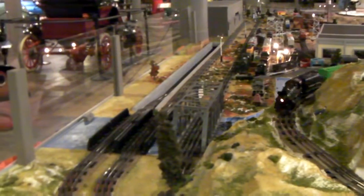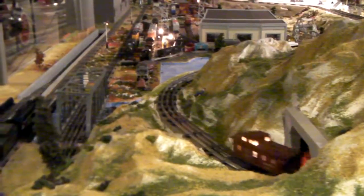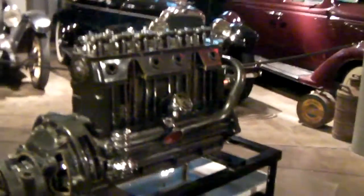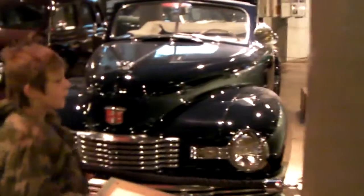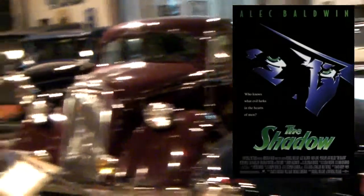The bald eagle. I see a train going on. Where are you going? Big engines. These are old Nashes. I'm reading the Nash. That's pretty. Did I ever show you that movie, The Shadow? Yeah, I did. It's kind of like the cars from that era.